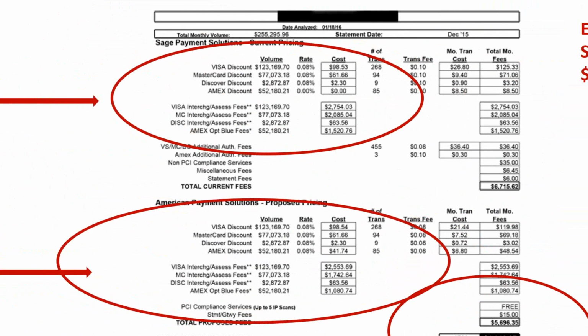So a lot of processors will recommend either flat rates or tiered rates. We typically recommend Interchange Plus, and I'm going to explain why. With flat rates, it's easy. You understand the rate. You get billed the same amount every month. However, you're not able to take advantage of level 3 processing because you are actually under contract with your processor for the flat rate.